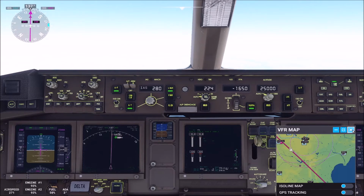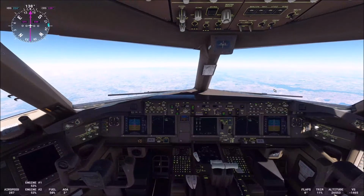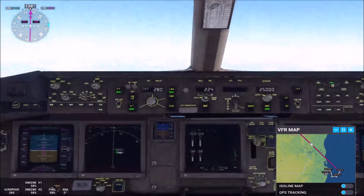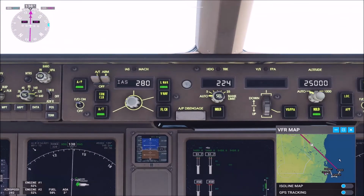We are on course. And so we descend to 25,000 feet. We have 25,000 feet on the autopilot, and this will be our new altitude. So now we are about how many? 150 here. Here we are about 150 miles from our next waypoint, which is this Asidi here.